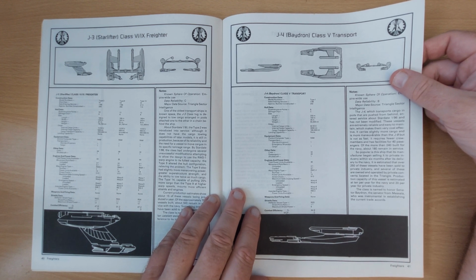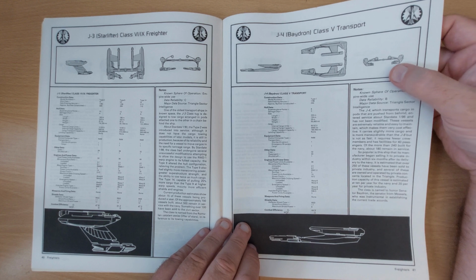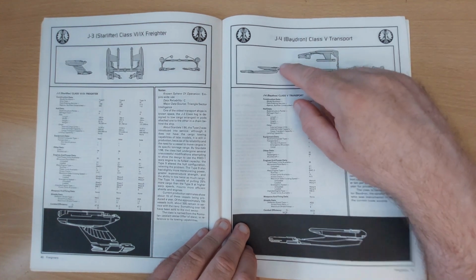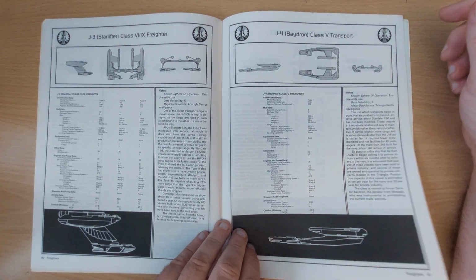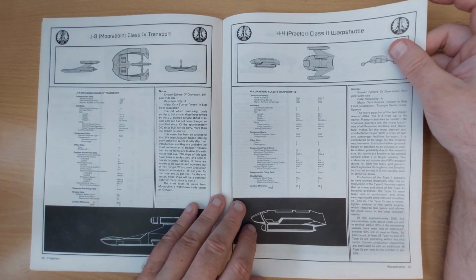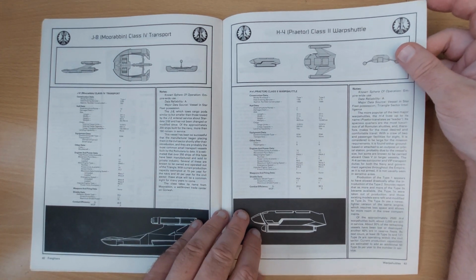More freighters. They do not look like anything in particular. They look very unbalanced. I'm guessing cargo pods go in here. It'd have been nice to have seen an image of that. The Murabin class transport, again, I'm guessing cargo pods go in beneath the nacelle.